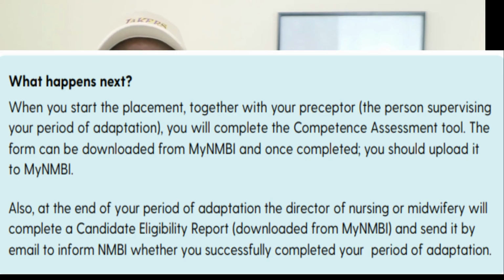So after the adaptation period, what happens? And guys, I'm reading this from the user guidelines provided by the NMBI. When you start your placement, together with your preceptor, the person that's supervising your period of adaptation, you complete a competence assessment tool. The form can be downloaded from My NMBI, and once completed, you should upload it to My NMBI. Also, at the end of your period of adaptation, the Director of Nursing or Midwifery will complete a candidate eligibility report downloaded from My NMBI and send it by email to inform NMBI whether you successfully completed your period of adaptation. Okay, so this is what happens.